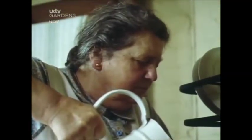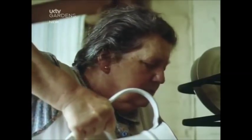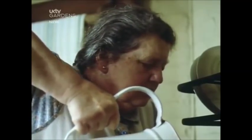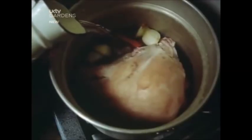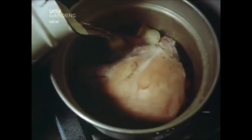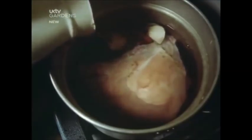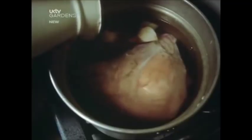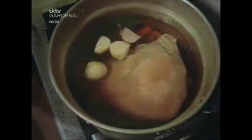I usually soak it overnight with a handful of salt, which gets any congestion of blood where it's been killed. That comes out, and then give it a good wash off, and then put it into the saucepan with carrot, onion, bay leaves, perhaps a few peppercorns, sprig of thyme, anything that will give it a nice flavour, and then cover it with cold water, bring it very slowly to the boil, and boil it.